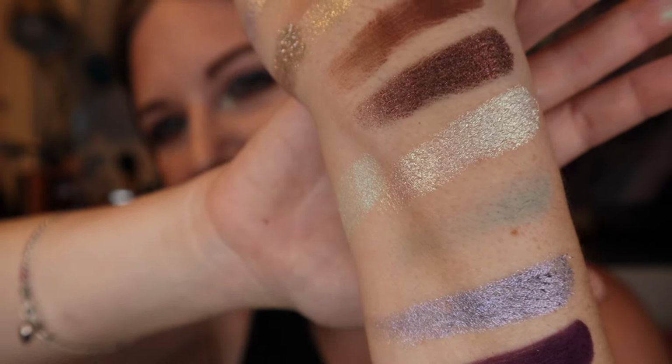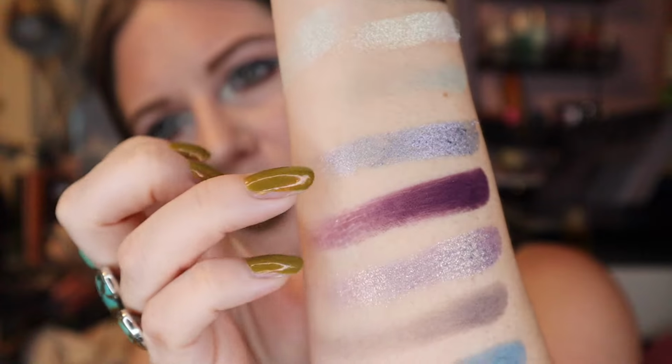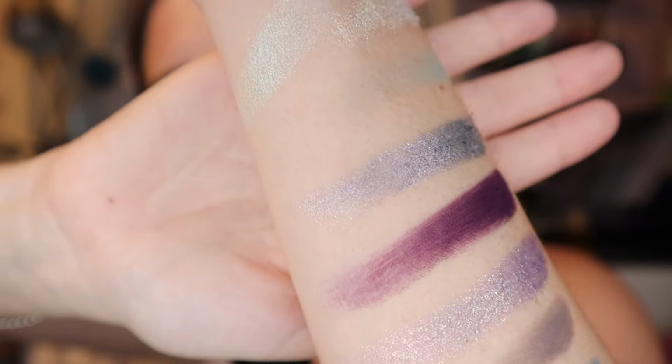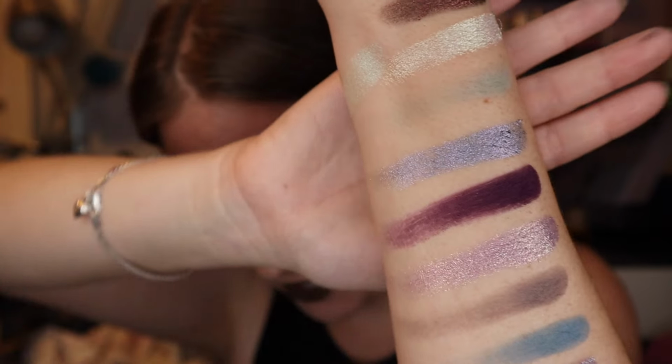The Water Mist is a very interesting shade. And I don't know if this Unearthly one is quite as interesting. This shadow is the one that I swatched and I couldn't quite put my finger on because it looked very gray. And I feel like it looks a little bit more normal in the swatching, a little bit more like I could put my finger on it.